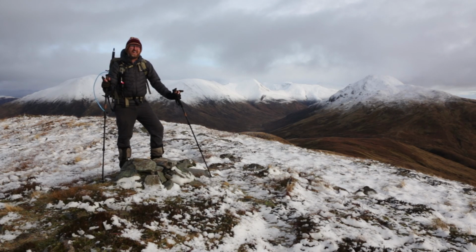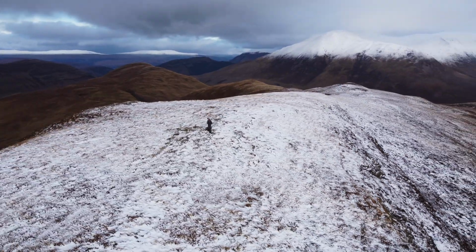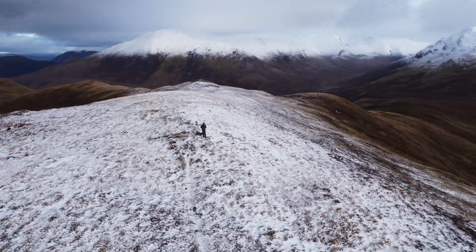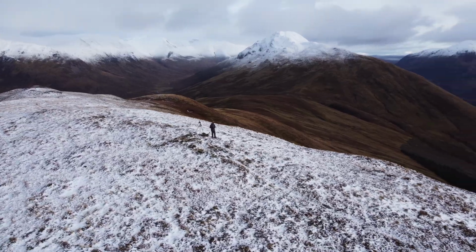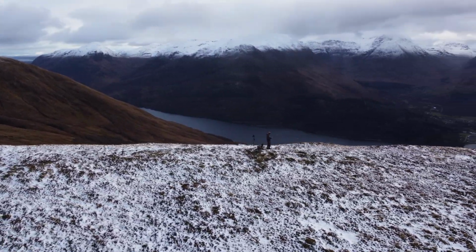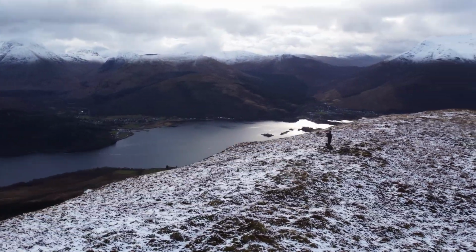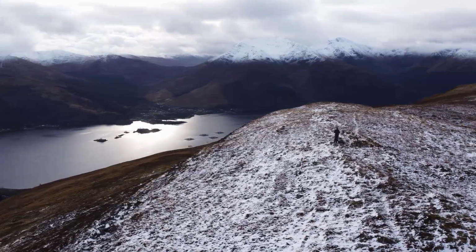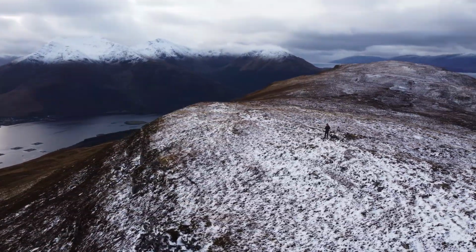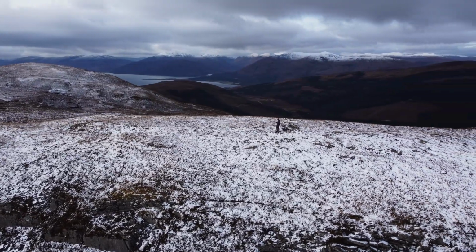View. Oh, 360 views. That's taking centre stage, the Mamores. Oh, you can't beat this part of Scotland. Glencoe, Mamores. It's fantastic.